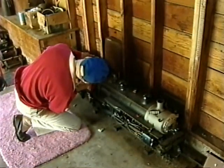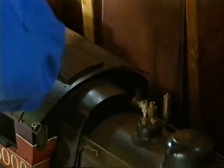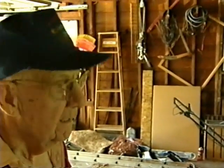Years ago, Ed Maas worked for Southern Pacific. Doggone, I can't do anything anymore. But look what he did in his spare time many years ago. This is an Atlantic.